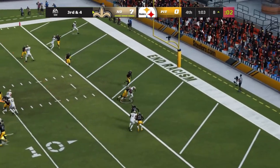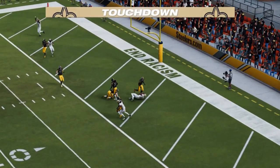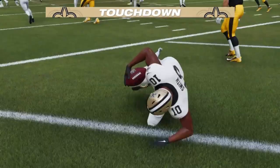Winston to throw. And this is caught. And that could seal it. It's a touchdown.